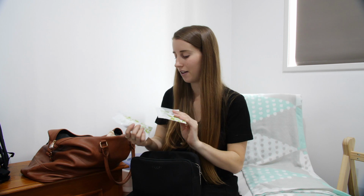Got a hair tie, always need this. Sanitizer, because it's important and we need sanitizer. And oh my god, okay, so I have face masks.